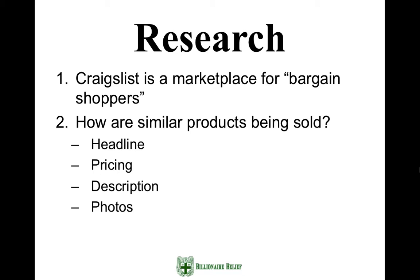If you're selling furniture, for example, and you're looking at all these different posts as a buyer, what is it that you feel is missing? How could you improve the ad? Think about that, because that's how you're going to write your ads. So what information do you feel is missing? If you're looking for a bedroom set, what would you want to know about it?